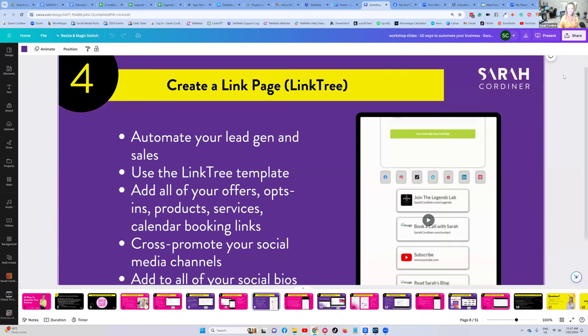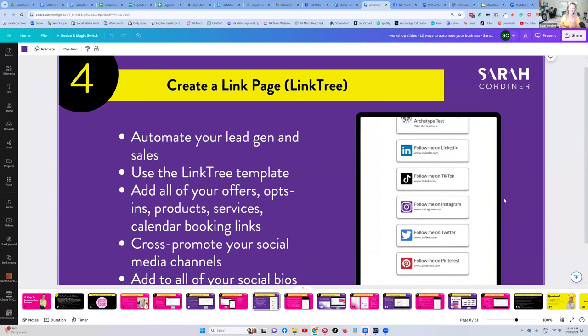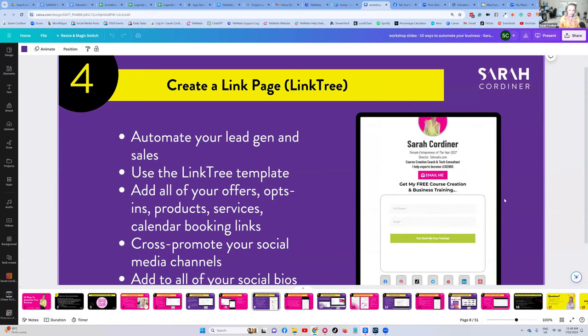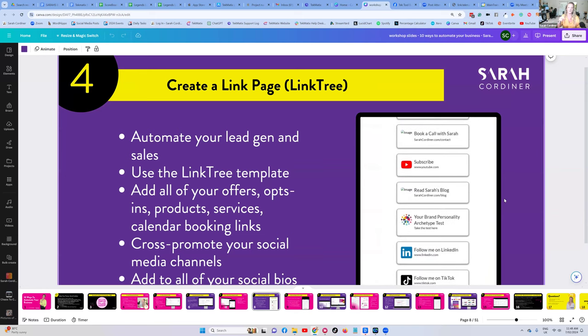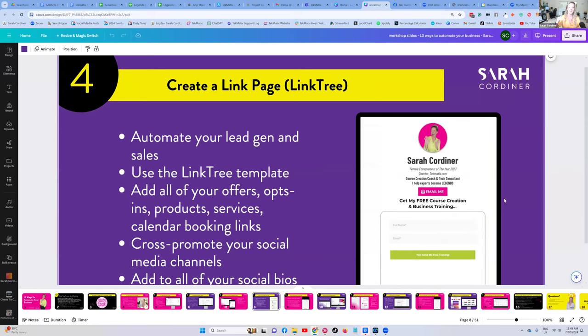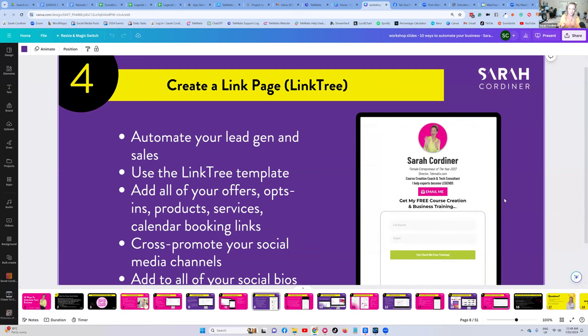The next thing you want to do to put this business of yours on autopilot is to create this thing called a link tree. If you haven't created a link page yet, please put this on your to-do list today. This is a link to a page that lists all of your links in one place so that people can easily buy from you, opt into your mailing list, and cross-promote all of your social media channels. And this is simply a web page that we have a template for you on TekMatix that goes in all of your social media bios.